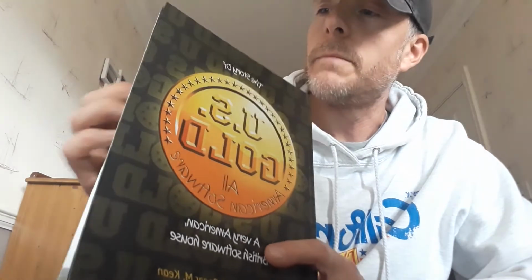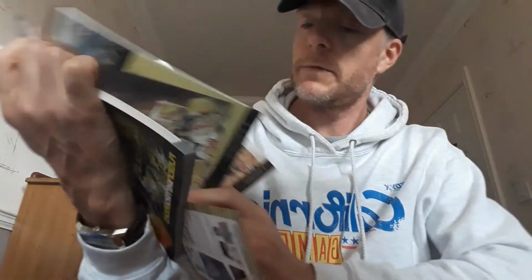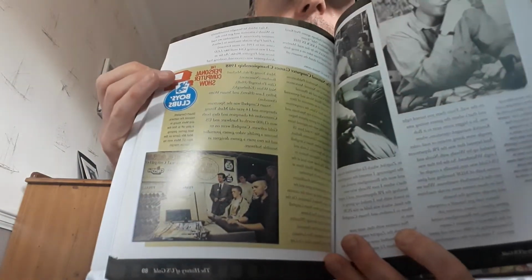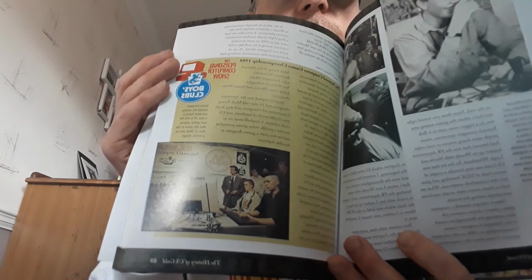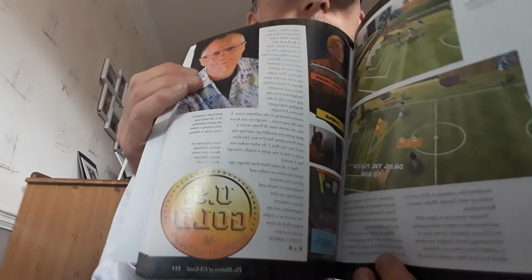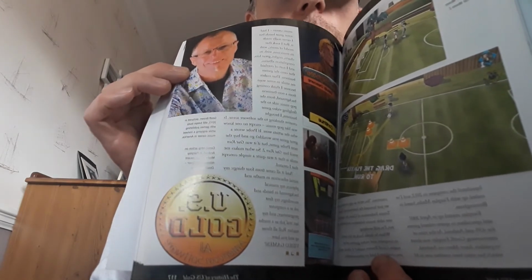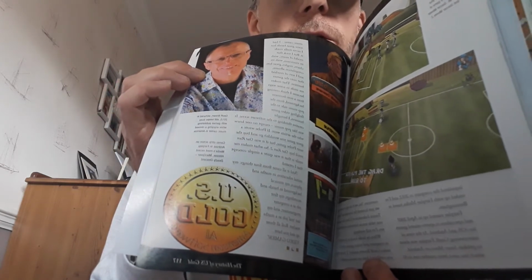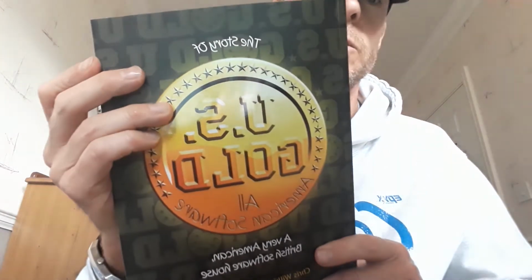These books are a bit like the Bitmap Books in that they're very high quality, glossy, well-written books that are very professional indeed. Oh, something's fallen out of that one. Got a little advert there. As you can see, lots of reproductions of the adverts and covers and so on. Lots of interviews, obviously with the main people behind US Gold in this case. Lots of bits about games and the coders and so on. So if you're after a historical look back at a particular company such as US Gold, then this book really is an amazing resource, and it's also a really good read as well.